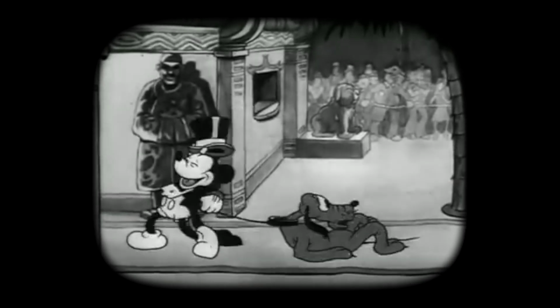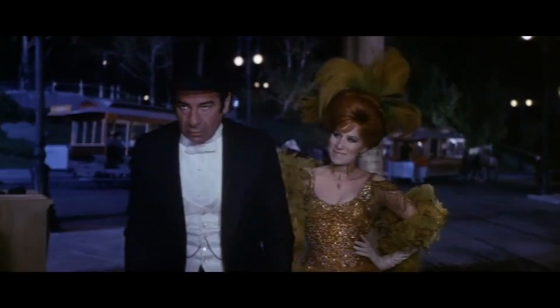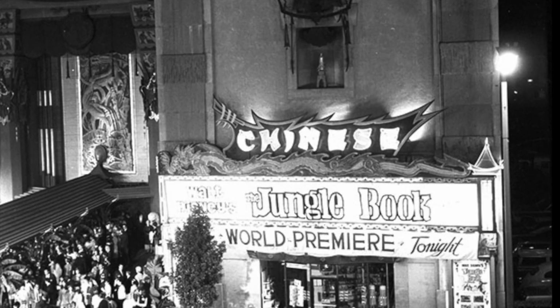Some of your favorite films premiered at Grauman's Chinese Theater as well. Movies like West Side Story, Hello Dolly, and Star Wars all premiered there, as well as Disney classics like Mary Poppins and The Jungle Book.